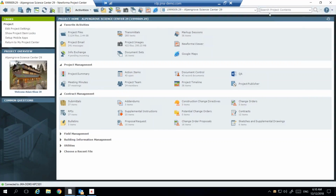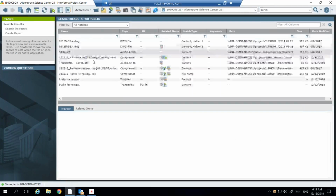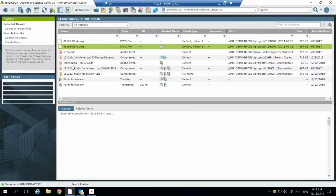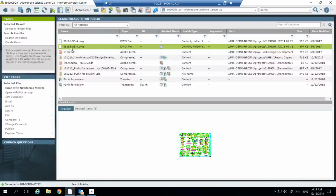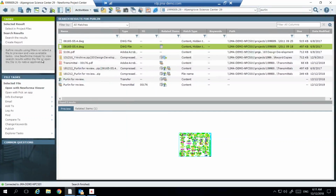So if I go up to search here and I search for purlin, Nuforma is going to scan through, as it does, all the actions in the system, all the documentation, and in this case, it's found a document which is a DWG, and inside that DWG, the information resides that this is related to purlin, and I'm going to say that it's a transmittal. So once I click transmittal, it's going to go through the same process that we did with the action.